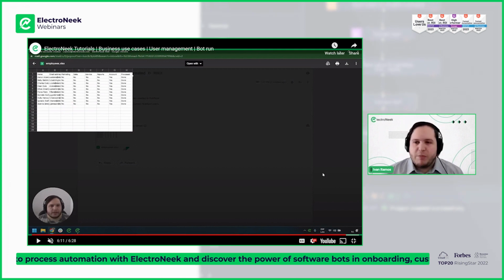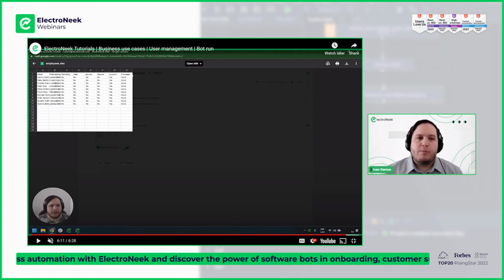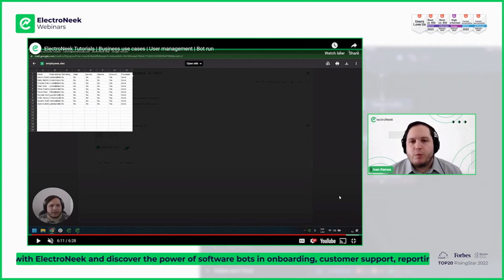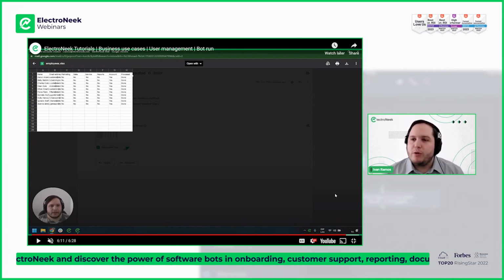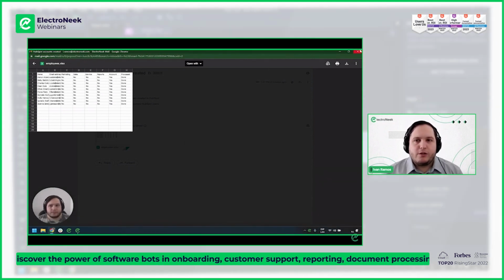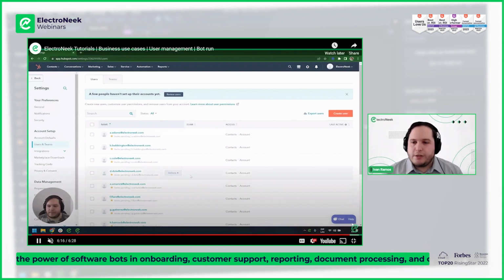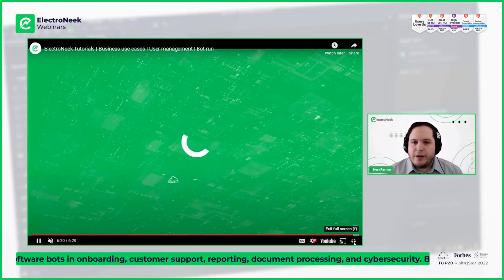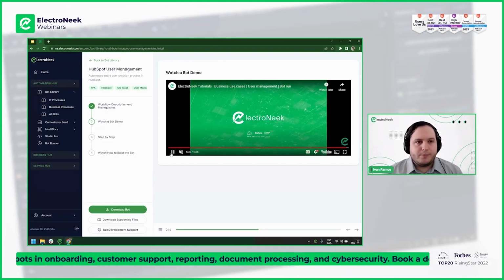If there were some sort of issue, maybe the email was incorrect or something didn't go right, we'll be able to add a status there so somebody could pick it up automatically later on. And in this case, everything worked correctly, so that report showcases it. And that would be the user management and user onboarding demo with HubSpot.